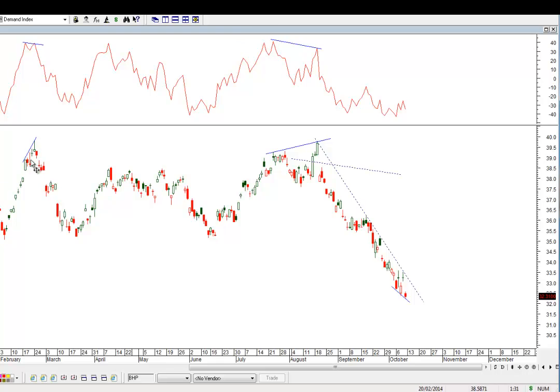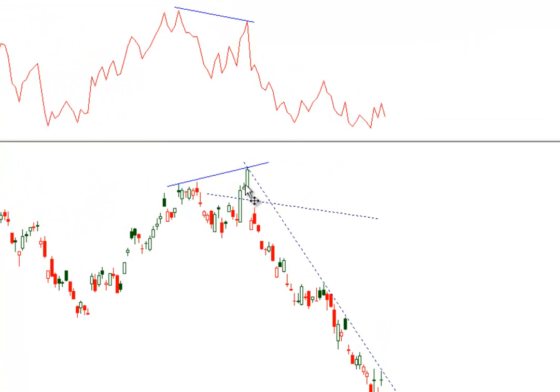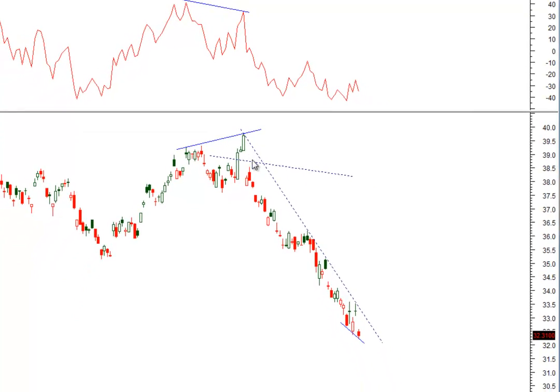One example is the February high. Price rallied to a new high, but the demand index failed to confirm that. Price action was followed by a very sharp reversal, and again in early August the market rallied into what appeared to be a clear breakout to the upside, but the demand index or the volume indicator failed to confirm that, and what followed then was a very sharp decline.